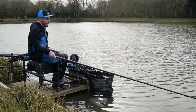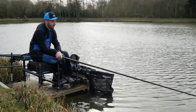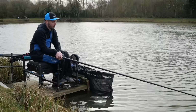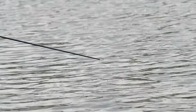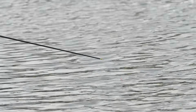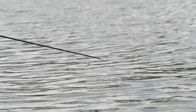Handful of casters, trying to keep the bait just short of my float if I can. I don't want too much bait going past my float, and where I've plumbed up it's a little bit harder than a little bit further up the shelf. Still on a bit of a slope, but it's not too aggressive there. I can go either side of my spot and still be fishing effectively, but got a nice far bank marker, a couple of back shots just to keep everything in place because this wind is really getting up.